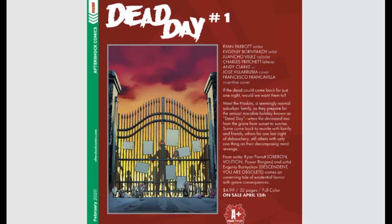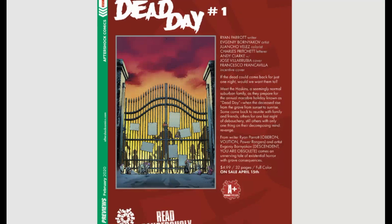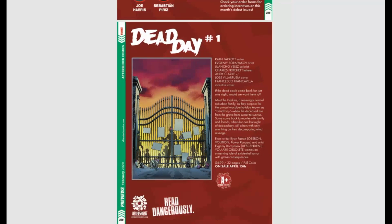Also coming out of Aftershock from the same month, we have Dead Day, issue number 1. If the dead could come back for just one night, would we want them to? Meet the Haskins, a seemingly normal suburban family as they prepare for the annual macabre holiday known as Dead Day. When the deceased rise from the grave from sunset to sunrise, some come back to reunite with family and friends, others for one last night of debauchery, still others with only one thing on their decomposing mind: revenge. That sounds like a blast.